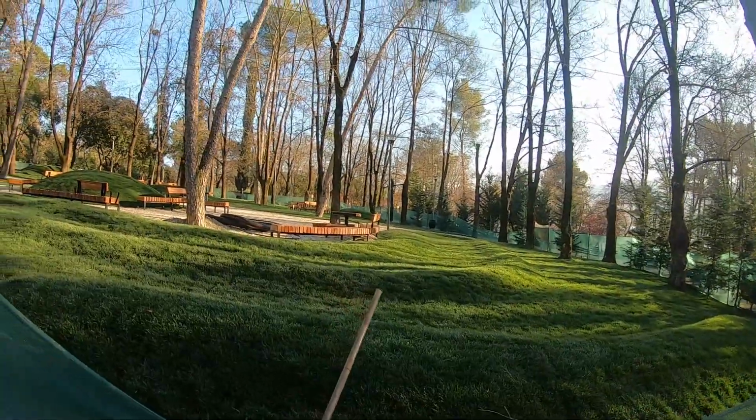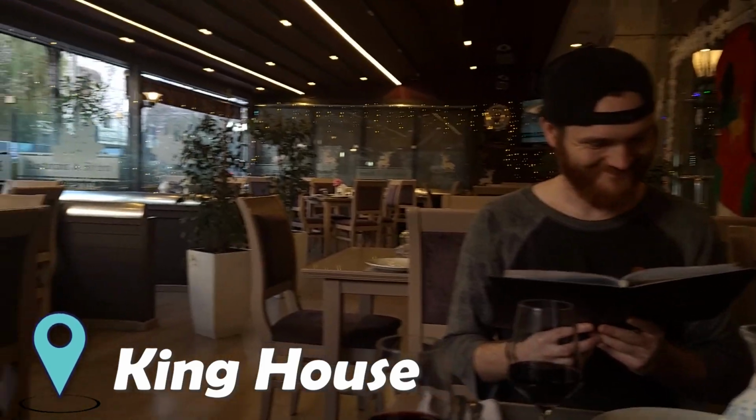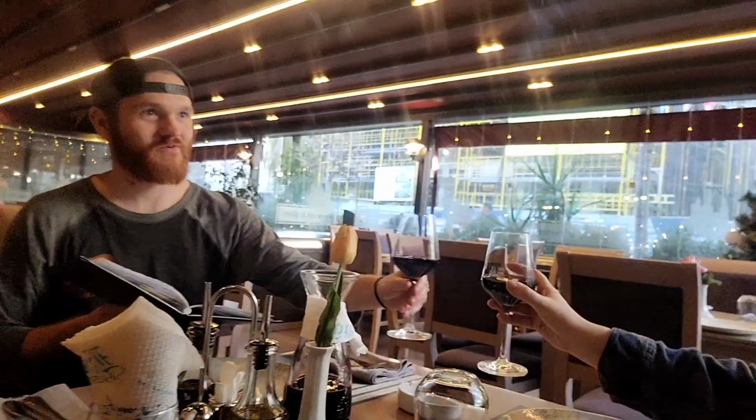I didn't want to deal with the crowds per usual, so we stepped away from the park and went to King's House, a restaurant that seemed to have a little bit of everything. We ordered some red wine and a Greek salad to start. Oh, that is good wine.